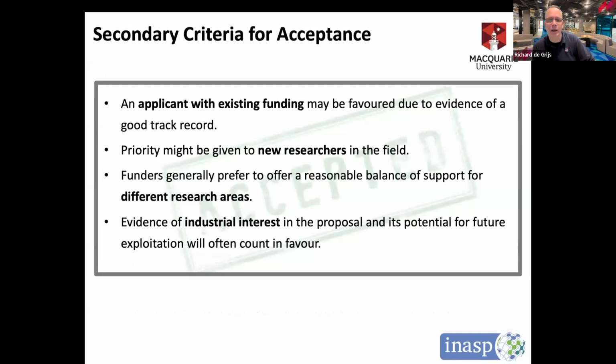In addition, if you have existing funding, you may be favored because you have a good track record. Or if you're a new researcher, some grants provide funding for new researchers to establish yourself. Usually funders would like to spread the love, so they go to different areas and not all in the same area. And if there's industrial interest in your proposal, that is particularly good in some cases as well.